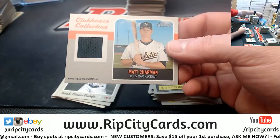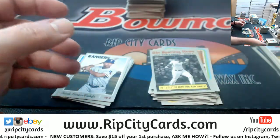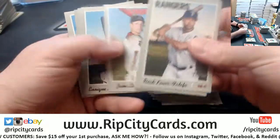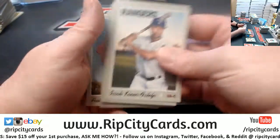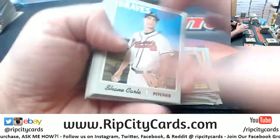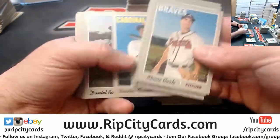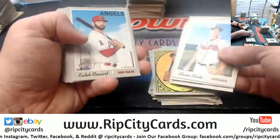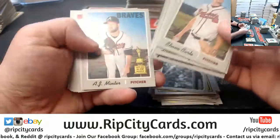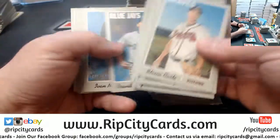2015-16, Gala. That's a Matt Chapman, Oakland Athletics, game used, memorabilia. AJ Minter. Rookie All-Star.